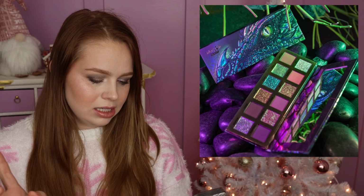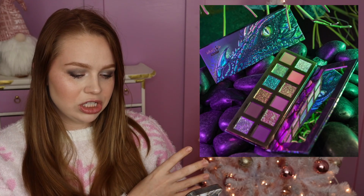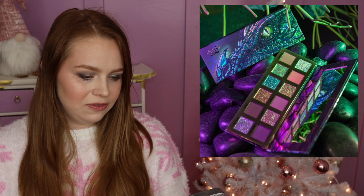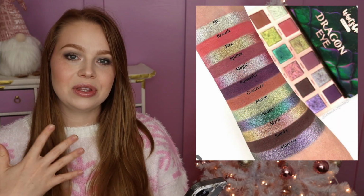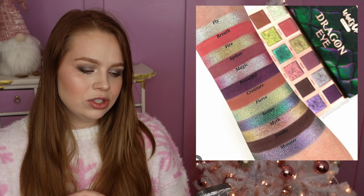So next we have a palette from What's Up Beauty I thought I would mention. This is the Dragon Eye palette, and it's actually a collaboration with Elena Monson, who I'm not familiar with, but the palette is really cute. It's a little slight catfish though, because if you look at how it looks in the original promo picture, it looks very purple, very green, like it looks really, really fun. And then in the actual normal lighting photos, it looks a lot softer, a lot more neutral, so it's definitely a different vibe than what I thought it was going to be originally.